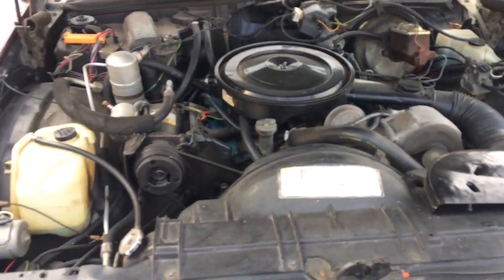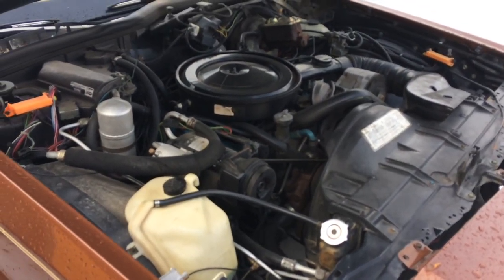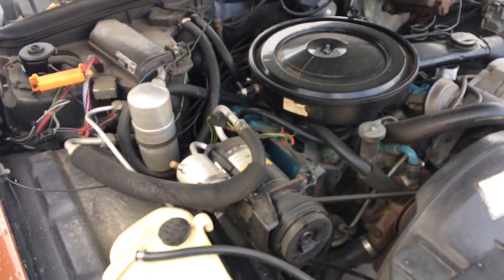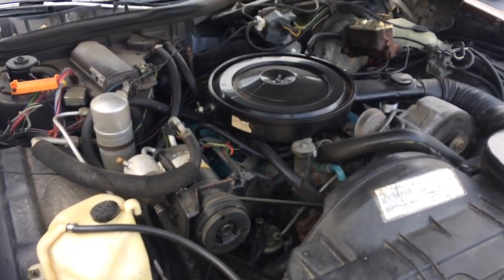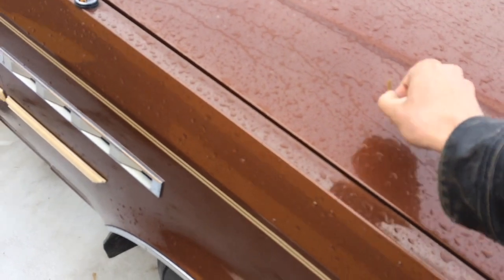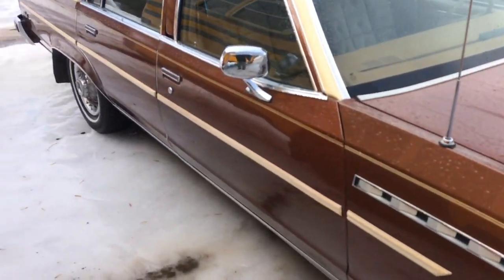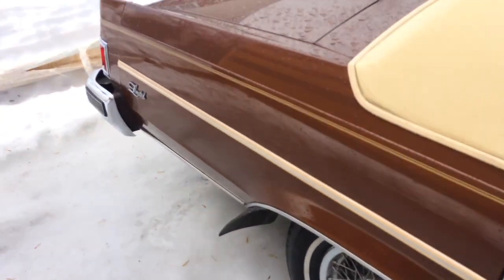.403 Olds, squeaky fan belts and all. We're going to have to repaint that air breather. I think whoever painted it before probably might not have sandblasted it, because it's starting to get surface rust there now. Oil walls are a tad dirty. It's been sitting all winter.